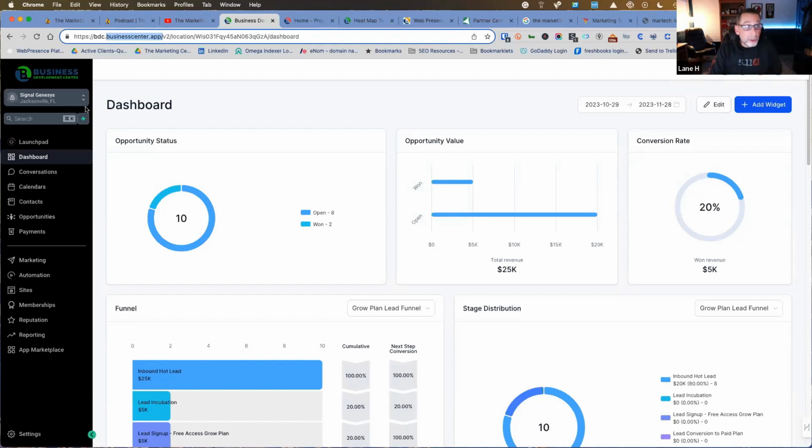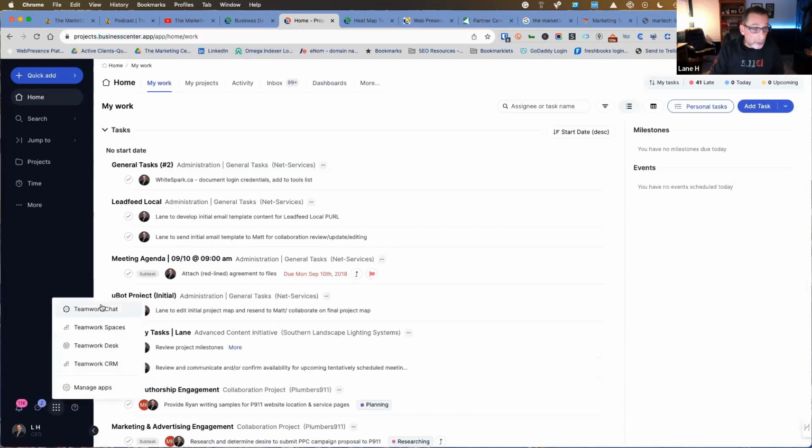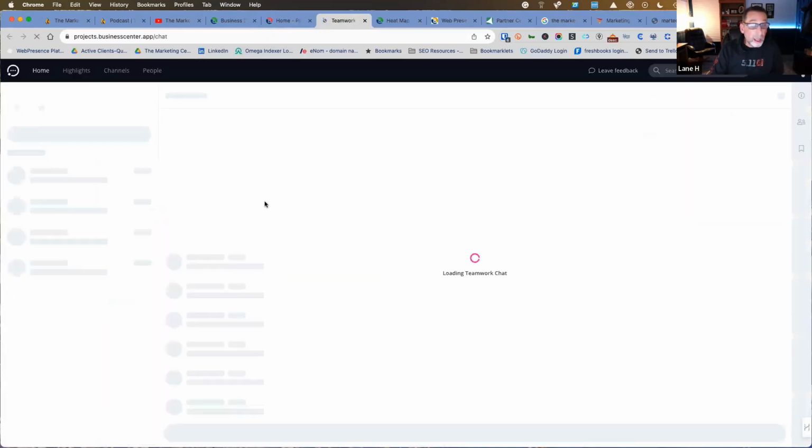So High Level is built off of BDC, standing for Business Development Center. It could be crm.businesscenter.app. We just chose BDC, but our entire High Level agency account is built off of the businesscenter.app domain on the BDC subdomain. Our project management system is built off projects.businesscenter.app. Okay. And then if I want to go into team chat, I can go in here to Teamwork Chat, and I have all of my team chat threads right here.